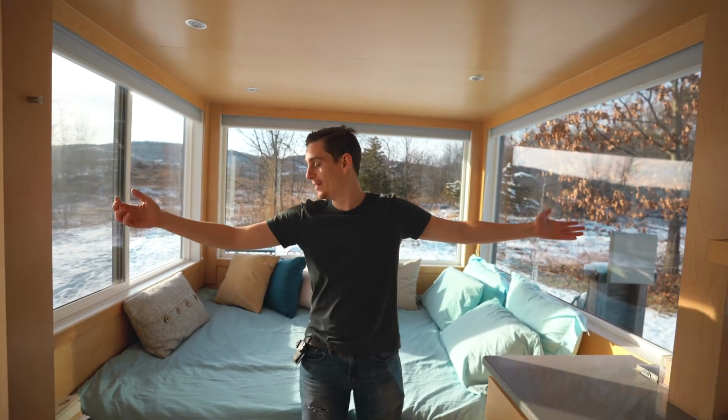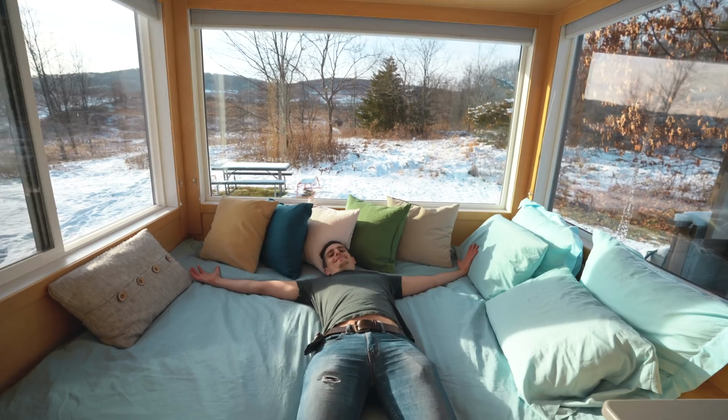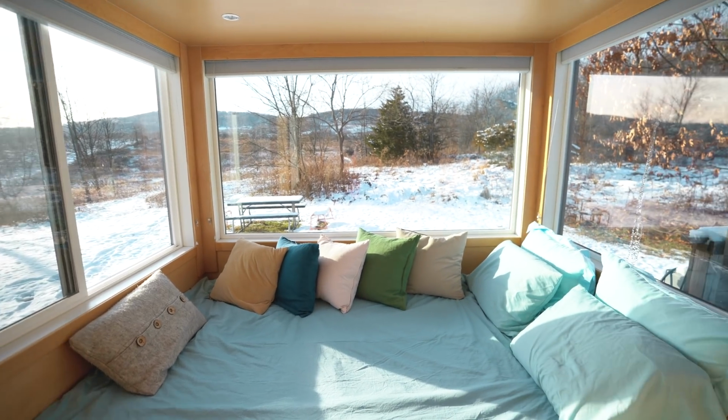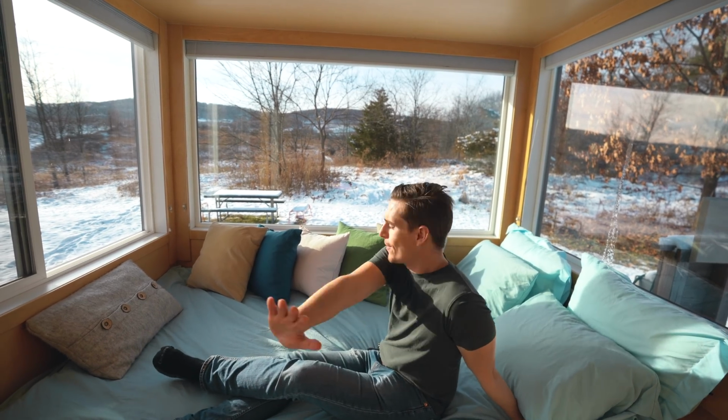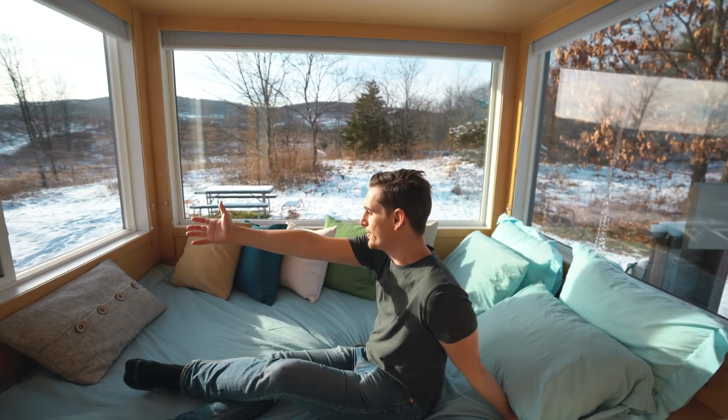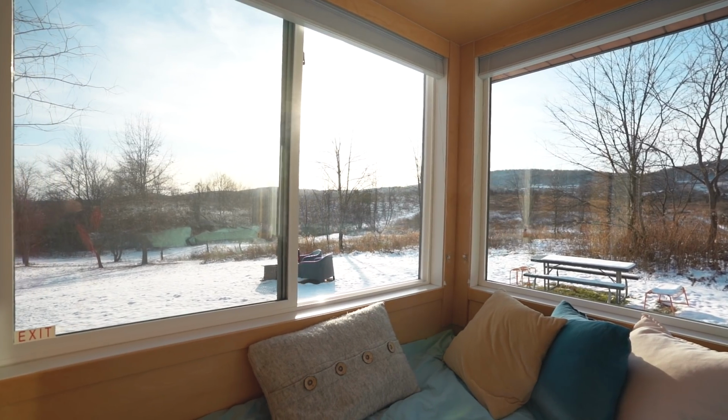Now on to the coolest feature of this tiny home. This is the bedroom. Check this out, you guys. This is the coolest tiny home bedroom ever. The bed fills all of the available space, so it's just absolutely huge. It's super cozy. And then, of course, you have the wraparound window, so you get this incredible view. The snow is covering the landscape right now, so it is just an amazing view to wake up to.